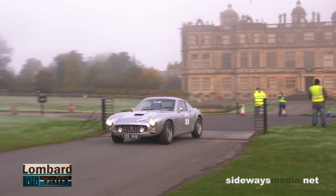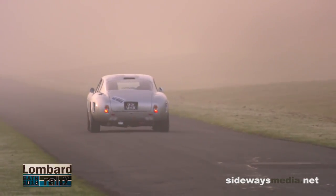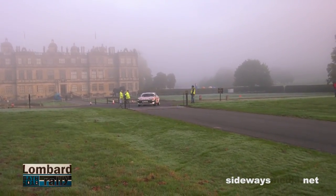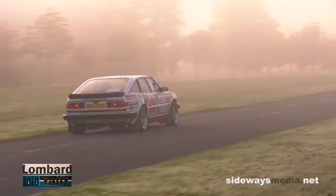It started from a chat between friends who were reminiscing over past rallies. Someone said, "Wouldn't it be great to drive these stages again?" And the seed had been sown. Event organiser Tim Nash set to work to bring back Lombard to rallying and to recreate part of what the Lombard RAC rally stood for in the 70s and 80s.